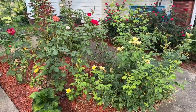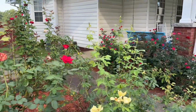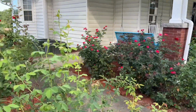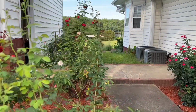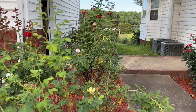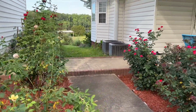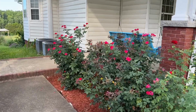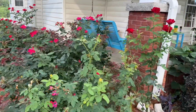Okay, guys, this is my mom's beautiful rose garden. As I was saying in one of the last videos, when we were growing up, I lived in a different house. My parents have lived here a little over 20 years. My mom's rose garden there never really did very good, but her rose garden here does exceptionally well. It just loves this little area.